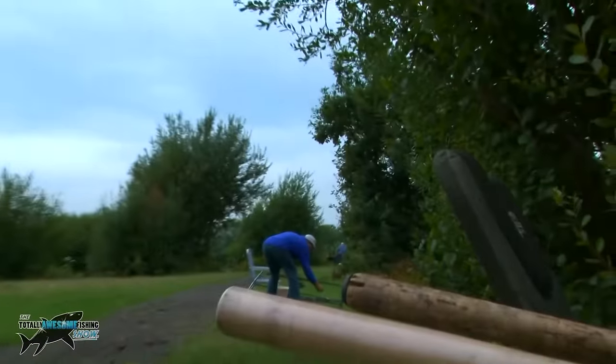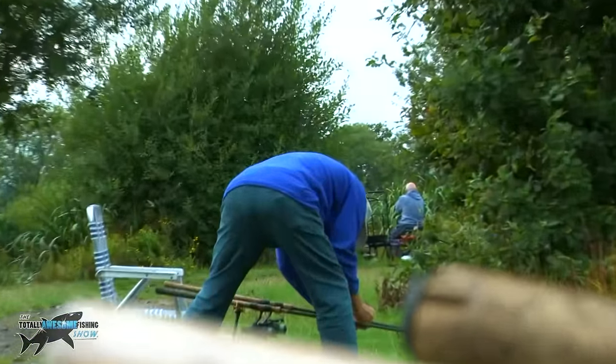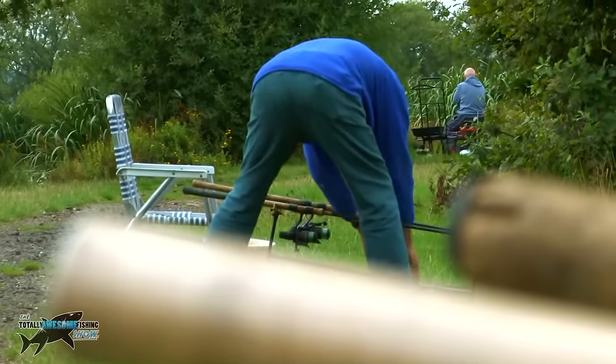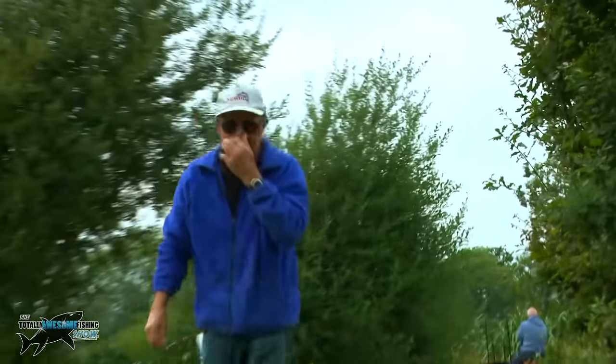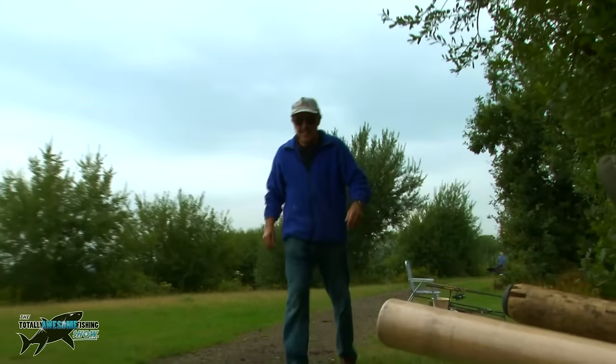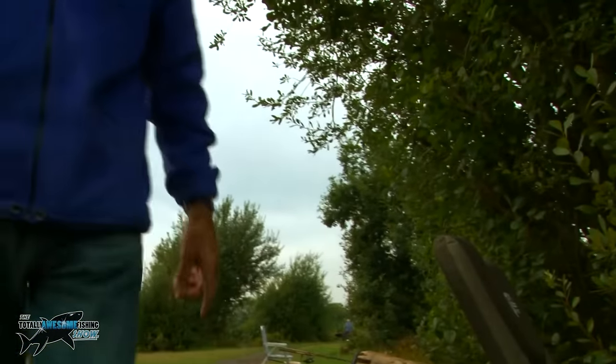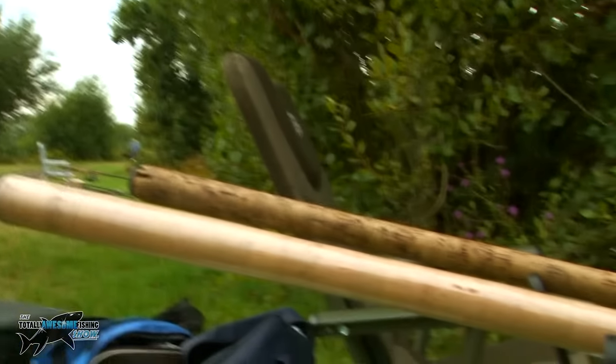Is he in? No, his makeshift bobbins have fallen off. There he comes. And our survey says... Yeah. Two bites on two rods, I missed both of them. We're literally paces away.